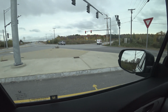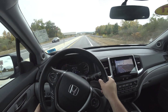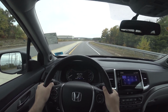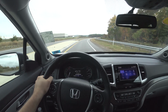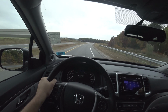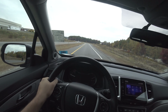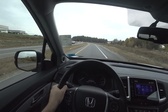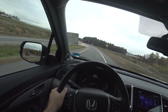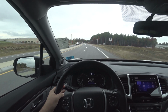There's another Pilot. There's no sport mode per se, but you do have low, which keeps it in the lowest gear possible. But your sport mode is located on the side of the shifter. It's called D4, tops out at 4th gear, so it kind of prevents it from going into overdrive.